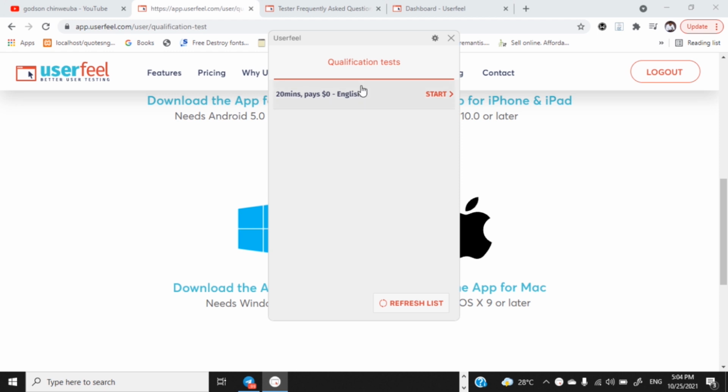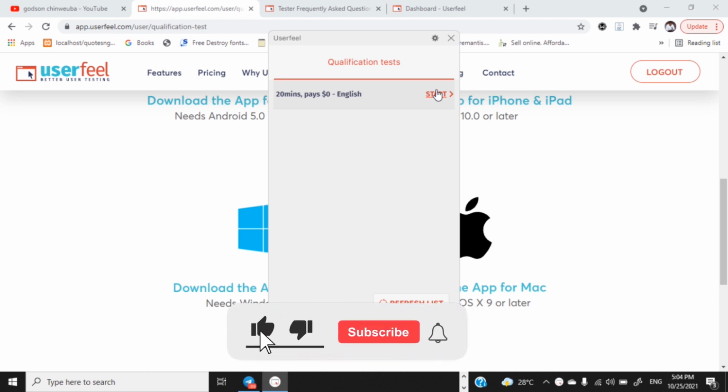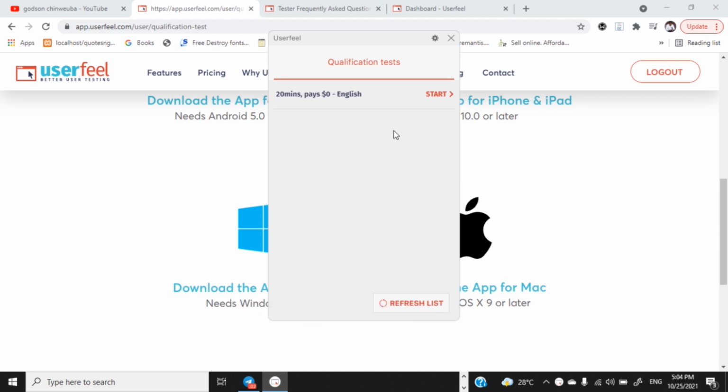Once I'm logged in, you can see the first test you have to take is a 20 minutes test. You get $0 pay for this. This is actually to make sure that you are a good tester and that you're actually following the rules. One of the rules they specified is that they don't want noise, so make sure that you avoid noise in every way. For example, you're seeing some notifications pop up here. They don't need that. They want absolute silence. They don't want noise in the recording process, because the app will automatically be recording whatever you are doing.